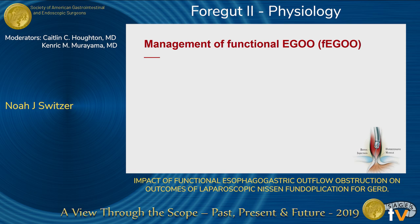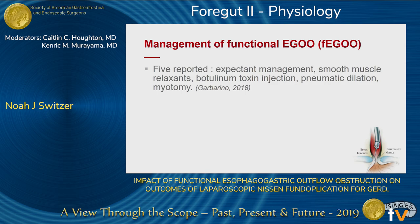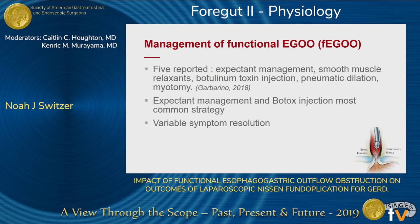So how do we manage functional esophagogastric junction outflow obstruction? A recent systematic review said there are five ways to manage them. You can do expectant management, smooth muscle relaxants, Botox injections, pneumatic dilations, and myotomies. In these patients, expectant management and Botox injections were the most common, but there was variable symptom resolution amongst the five, depending on what management you did. So the optimal management of these patients remains controversial.